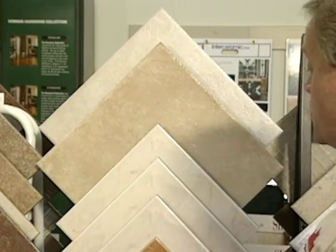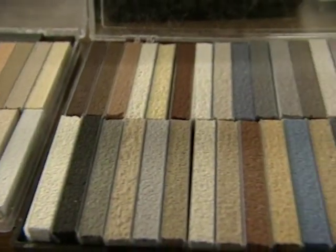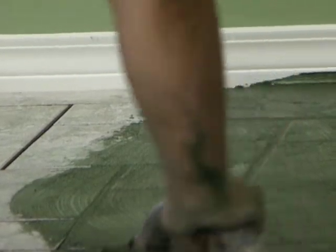Okay. Now, of course, you're picking out the look, the texture, the size, but also you have the difficult task of picking out what grout to use on that. What do you recommend? Well, there's a lot of different colors, but I like to recommend the medium to the dark colors so that they don't have a problem with the staining. Okay, it's a good idea.